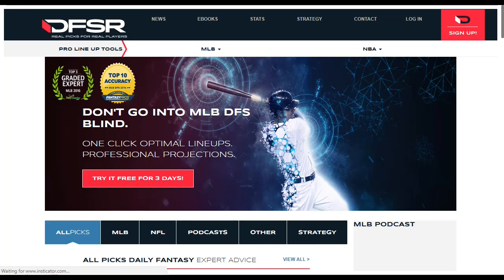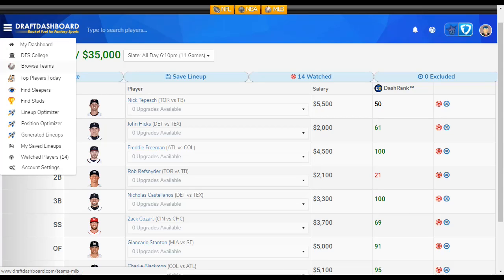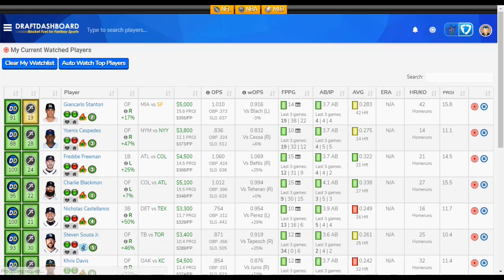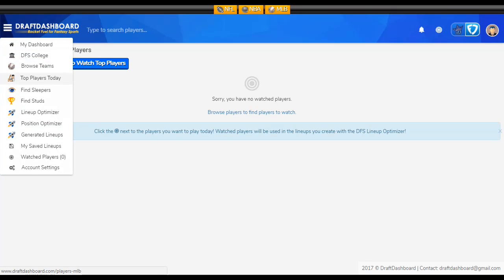But as for what I'm mainly going to work with as a tool right here, of course, is the draft dashboard, which you can start out with. The first step I would do for a daily lineup is going back and deleting the players that you have watched from the previous days. That way you can start fresh and watch the players that are good for today and get the players in that you need to, instead of working with yesterday's players.